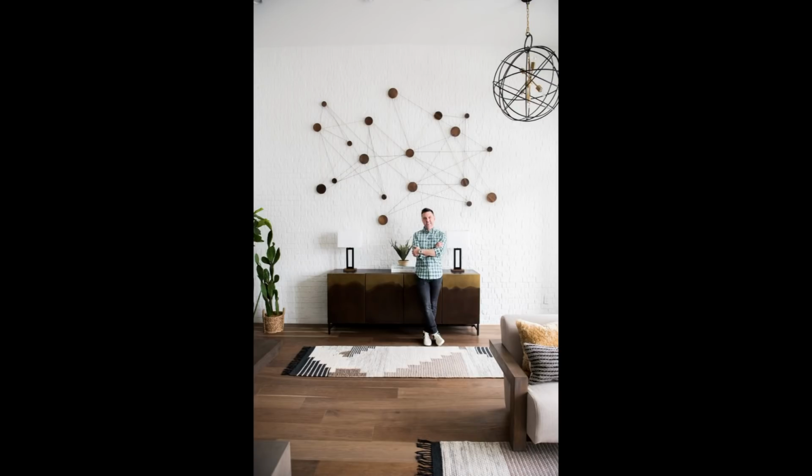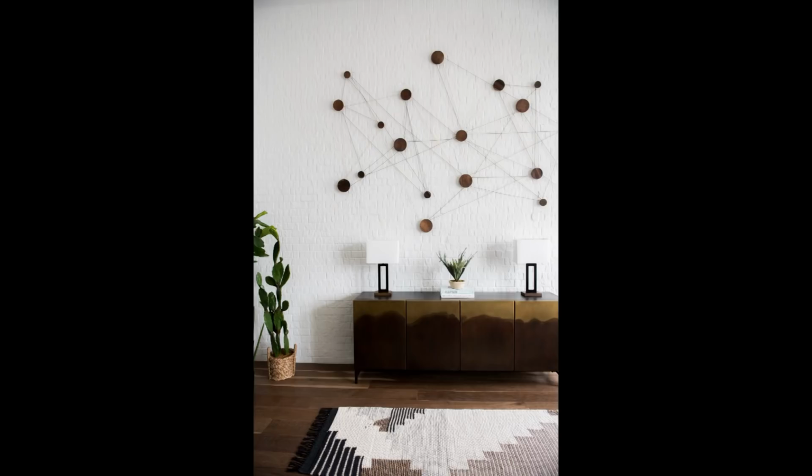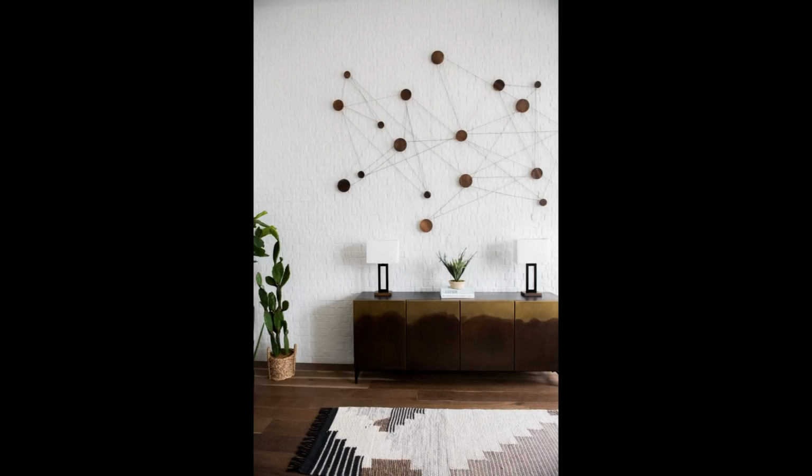So on that wall, those are from CB2. Those are coat hooks. They screw right in the wall. They come in sets of 3, so I got like 5 sets. And they are put into the wall, and there's 3 different colors of yarn. It's arbitrary. I stood back and I'm like, let's put one here, let's put one here. And I took 3 colors of yarn and I just did a random pattern.